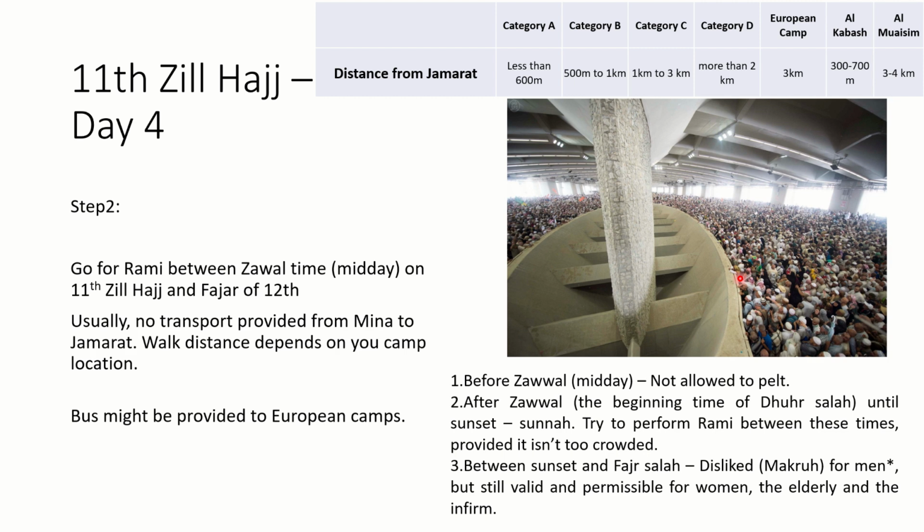So you're going to take transport. Either you take a taxi if your camp is far away. The distance I have kept in the top right corner, you can see the distance based on the camp. These are approximate distances, because it depends where your camp location is, and whether it is viable for you to take a taxi or bus, or it is better to walk. But this is the only thing required on this day, unless you have not completed Tawaf Ziyara. If that is still remaining, you need to do Tawaf Ziyara, but I'm considering that you have already done the Tawaf Ziyara on the 10th of Zil Hajj. So what is the time of doing the pelting? You cannot do it before the Zawal time.